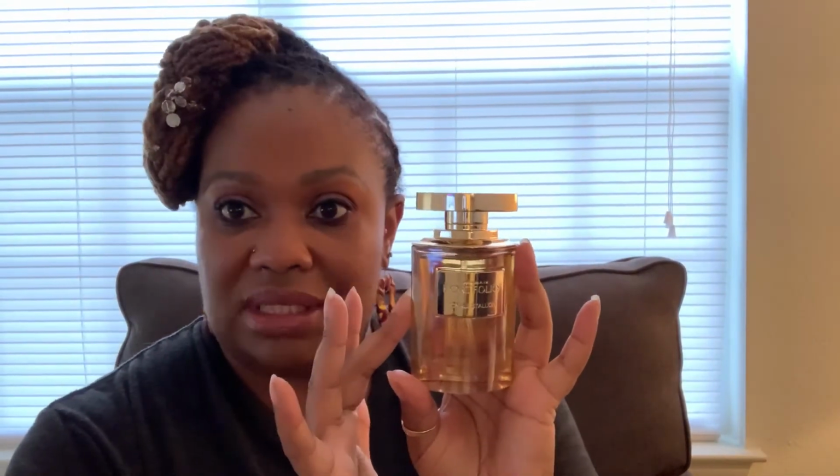Continuing on, in terms of the things that have assuaged the desire for the ones that I want, I acquired Haramain's Royal Stallion. Now, this is part of their portfolio collection, which includes a bunch of other fragrances. You can explore that at your leisure. And this is supposed to be a dupe for Parfums de Marley Pegasus.